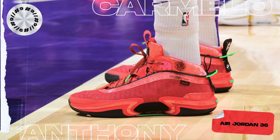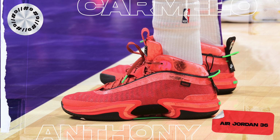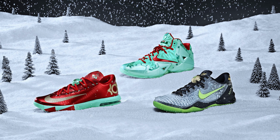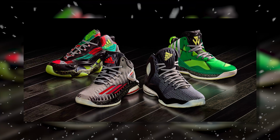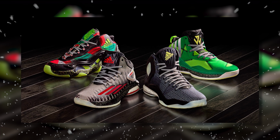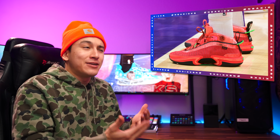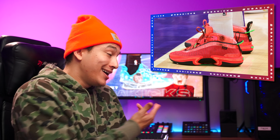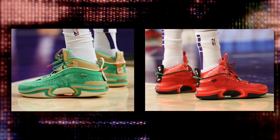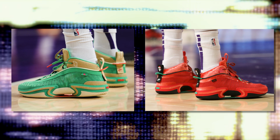Next up at number 9, we have Carmelo Anthony with a new PE of the Air Jordan 36. Now, Christmas-themed sneakers aren't as popular as they once were. I mean, there used to be a time where every major brand would drop a Christmas-themed pack every season, but now they've kind of scaled it back and resorted to making them player-exclusive colorways, like we see here with Jordan Brand and Carmelo.